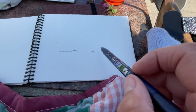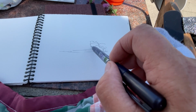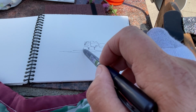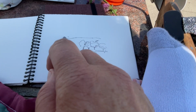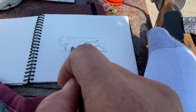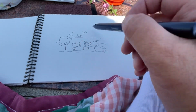There's a river down here, and I need to touch my phone. And I'm gonna try some trees in here. We're gonna do a loose sketch. And there's some plain grassy areas in here. And then there's a lot of trees going on in here.